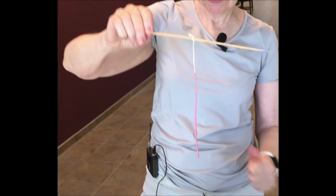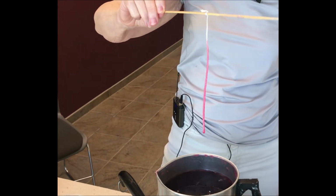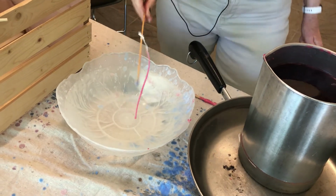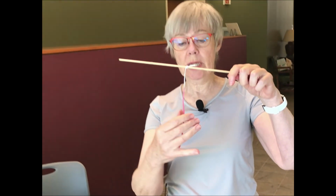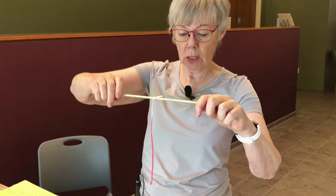And then I have the third one. See how thin the wax is? Ready? Ooh, thicker. Cool it off and put it on the rack. Now, I could keep going and going. So we've done 2 dips on all of these. So I'm going to straighten this out and let's do one more.